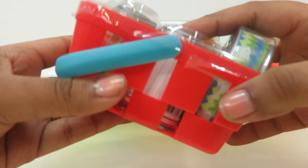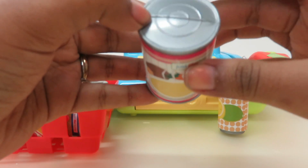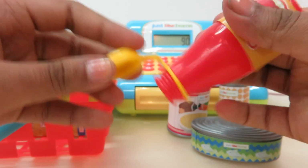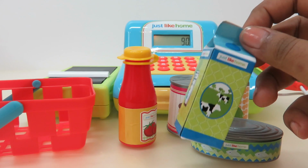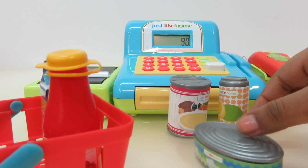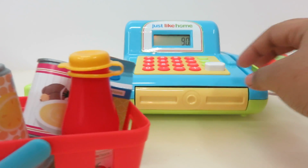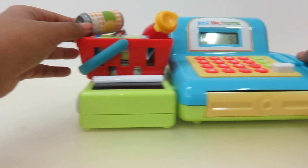So let's see what we have here. Wow, it's a soda. This is a can of soup and this is a can of tuna fish. See? We have some ketchup. And we have some milk. So I bought 1 milk, 1 bottle of ketchup, some tuna, a can of soup, and a can of soda. So let's buy some. Here. So let's buy things.